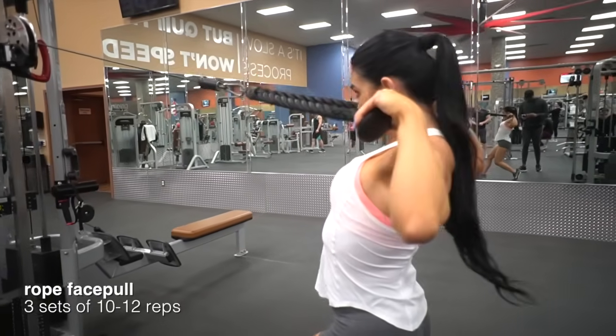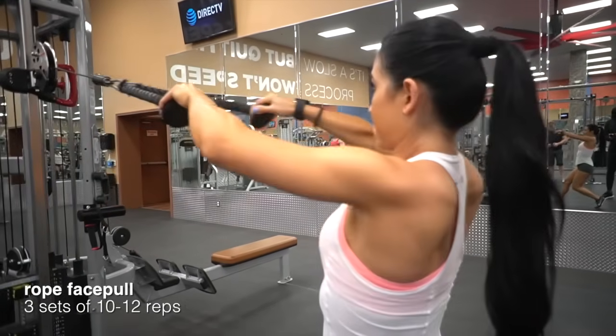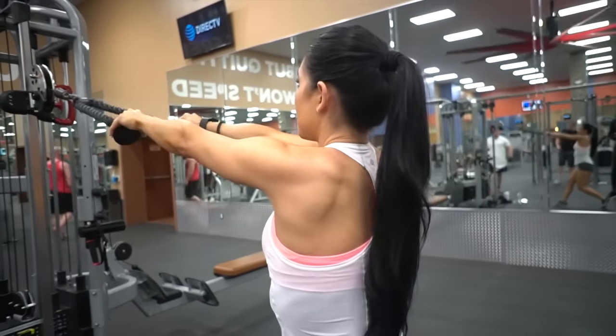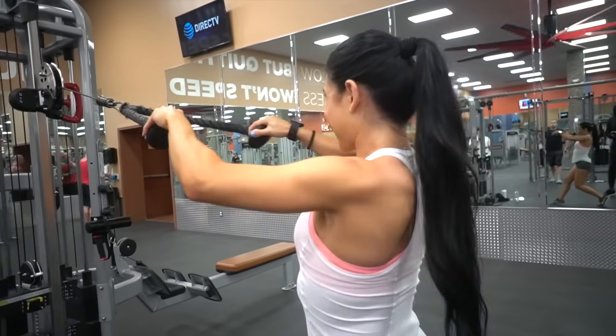As I previously mentioned, on my heavy days, I like to do higher weight and lower reps. So on those days, just to give you some context, I like to do about 3 sets in the 6 to 8 rep range. And that is it, my friends.